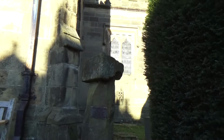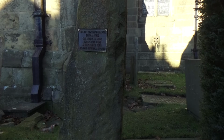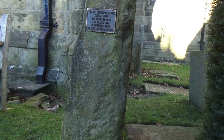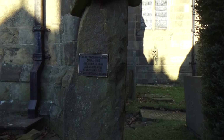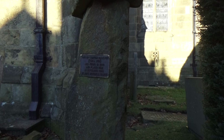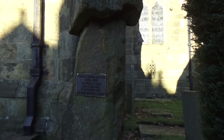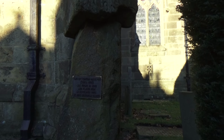Well, we've got something else here. Guidepost. So it's saying it was found in 2000 and placed here in 2003 by the Hope Historical Society, but it's giving other dates on it, so how do they know that if they only found it in 2000?